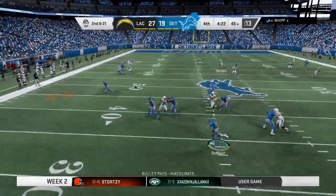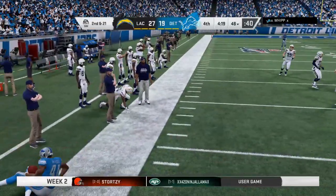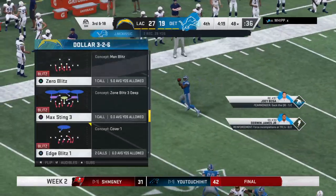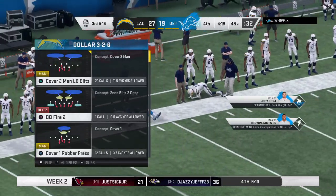Stafford. And he's got his man out of the backfield. That's complete. I know most of the time when the ball's in the air, you're thinking wide receiver, tight end, but running backs, they can be a big part of any passing offense nowadays.